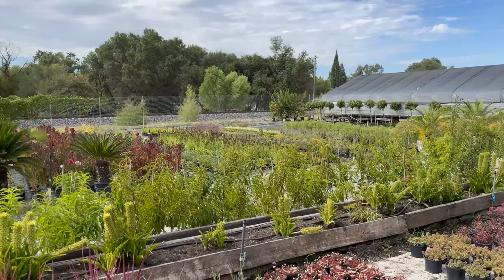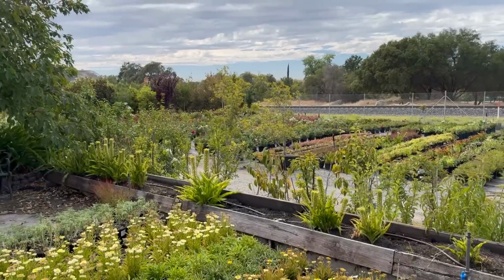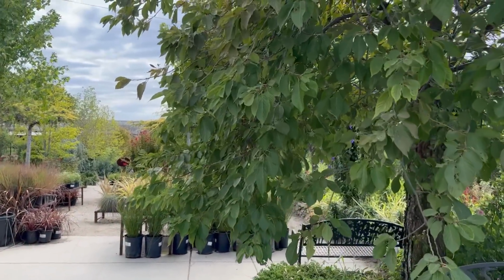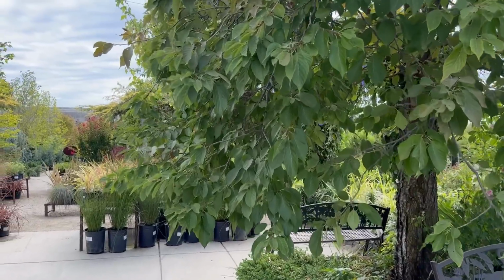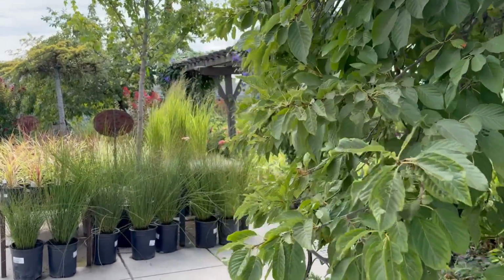And so this is the rest of their storage area where they've got plants waiting that need to come out to the rest of the nursery. So let's keep coming this way. If you guys remember, this was that ornamental cherry tree. This is it fully leafed out. I don't love it fully leafed out. I love it fully in bloom. Oh man, this tree was so gorgeous this springtime when it was blooming.